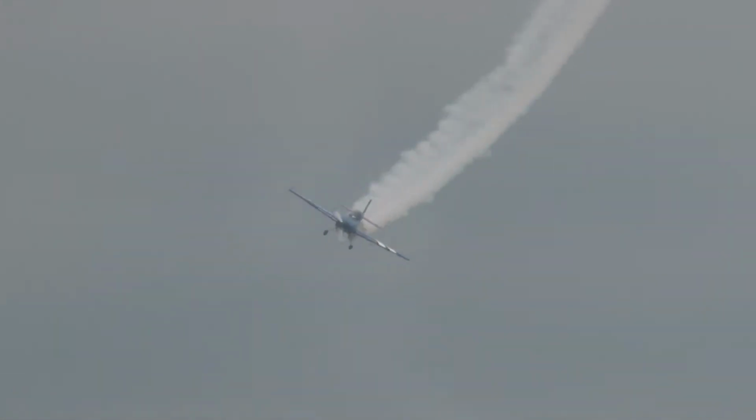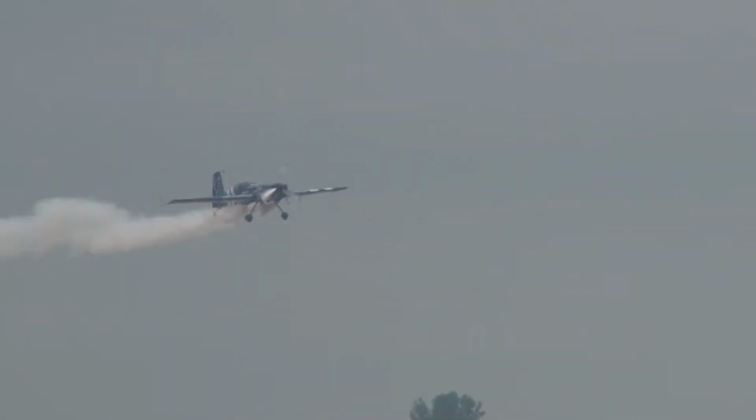That aircraft getting its name from the builder, Mr. Greg Panzl in Olmsted, Michigan. There's about 25 of those airplanes in existence. The aircraft John's flying today, brand new last year, 2010. Working his way right off the deck now.